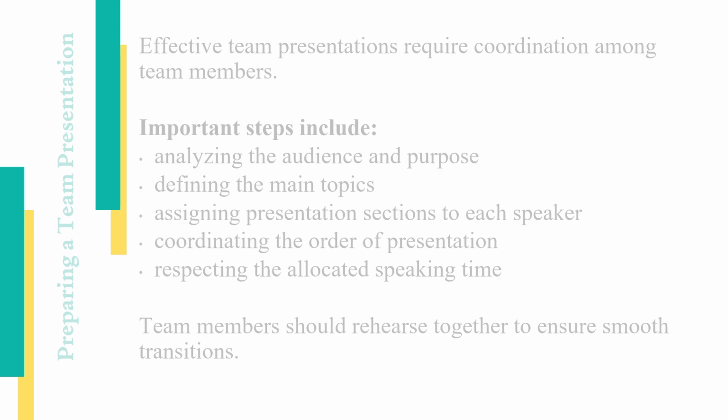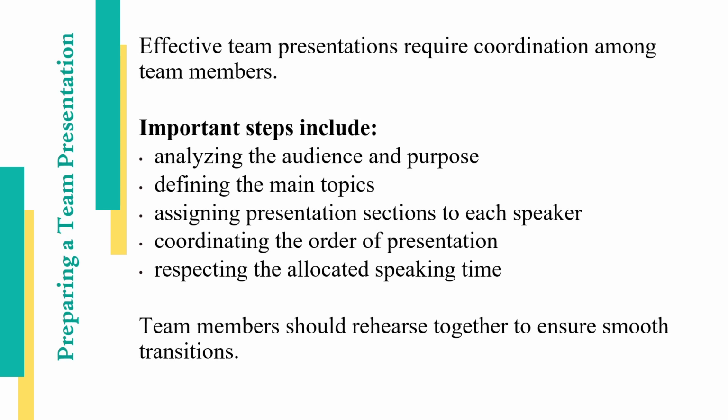So you need to know how to prepare a team presentation. When preparing a team presentation, coordination between team members is essential. The team must decide who will present each section of the topic and how the presentation will transition from one speaker to another. So that's what we call communication between a team. It's also important to allocate time fairly among team members so that the entire presentation stays within the time limit. So you need to assign a time for each member.